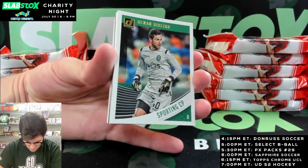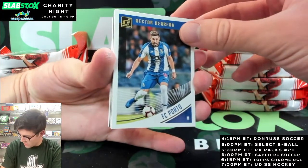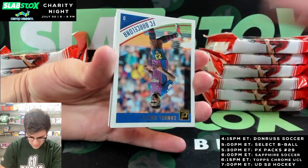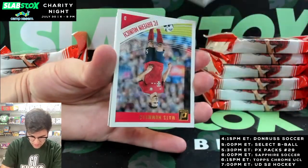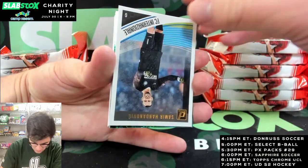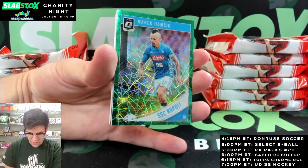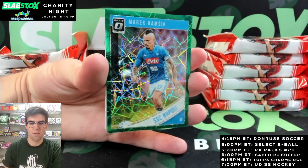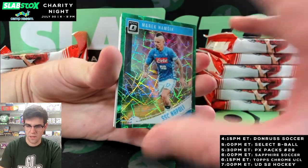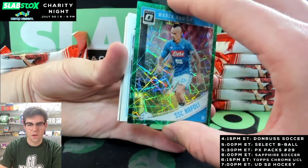All right, first one we got is Ribeiro Alcantara. We got a green in here in pack number 1 for Jeffrey. Eden Hazard, Buffon, Alcacer, Mats Hummels, Casillas. Next card is the Optic Green Velocity, and we got Marek Hamšík, I believe is how it's pronounced. Numbered out of 200, 159 of 200. Where are you at in Spain right now, Nico? That's awesome, man.